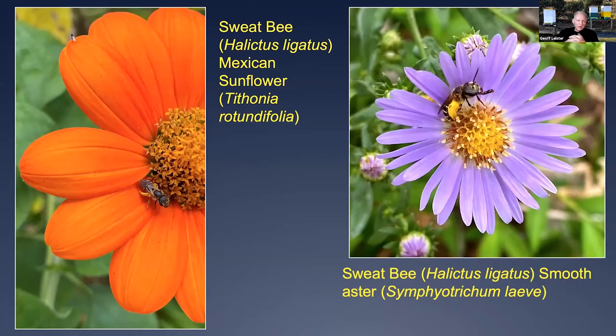Here's a few more, one on Mexican sunflower on the left. So you can see it here. Again, they're quite small, but notice it's loaded with pollen. And then here's another one loaded with pollen, again on the smooth aster flower with the ray flowers and then the disc flowers in the middle. And these are all the anthers you see popped up here. So it's gathering a good source of pollen.